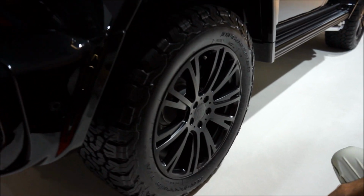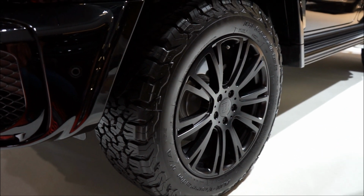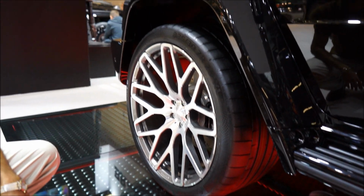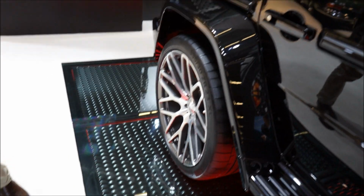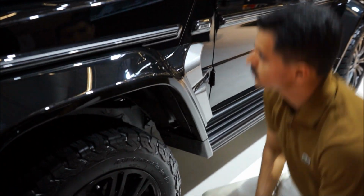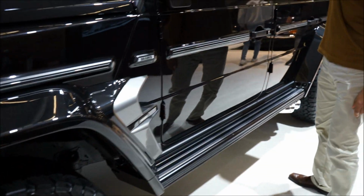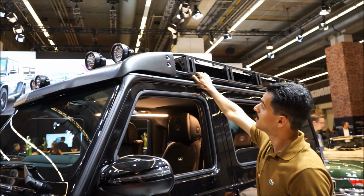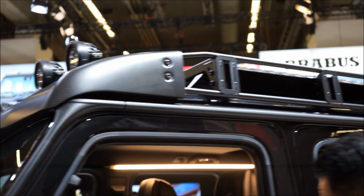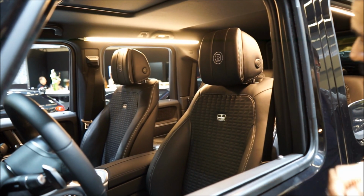Sides we're looking at, these are 20-inch, contrary to what we have on this side, which is 23. Brabus suspension package, coilovers, suspension mat. Also in matte carbon finish. Interior body. We have this computer stitching.